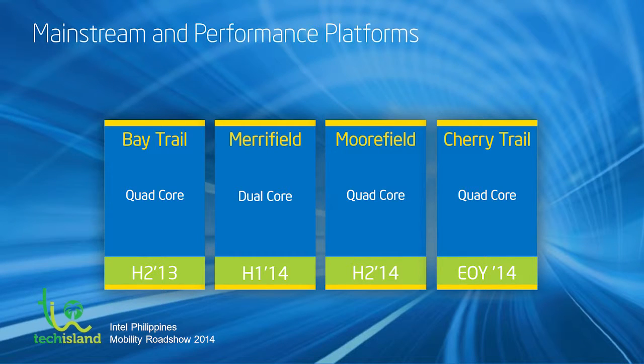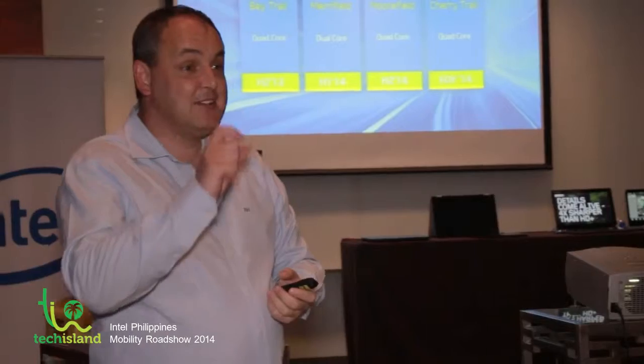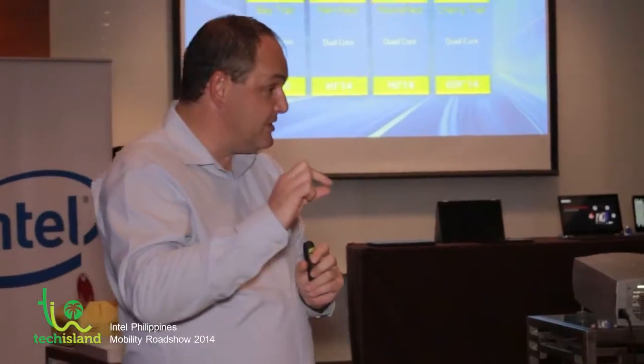And then towards the end of the year, we're going to launch codenamed Cherry Trail. Cherry Trail will be on 14 nanometer. What does that mean? Obviously, first of all, it's lower power consumption, and then it's actually going to be SoC, so system on a chip. So everything even more highly integrated together. Performance up, power consumption down.